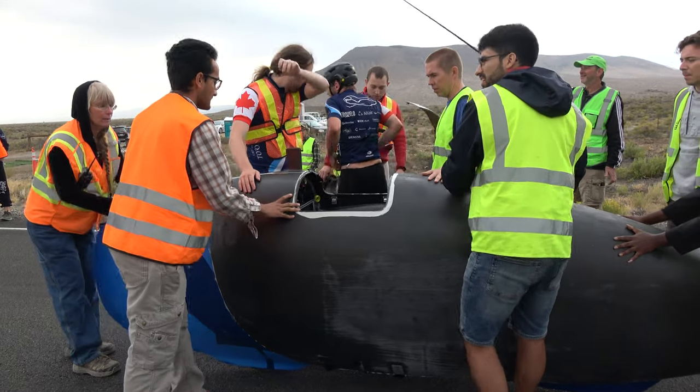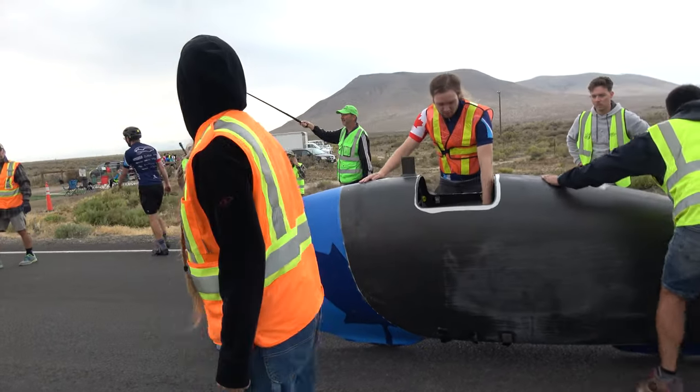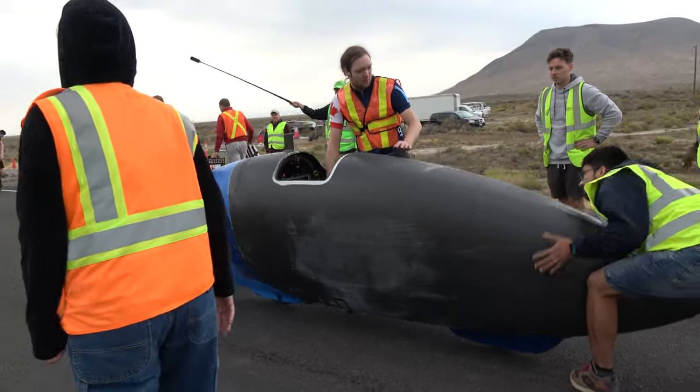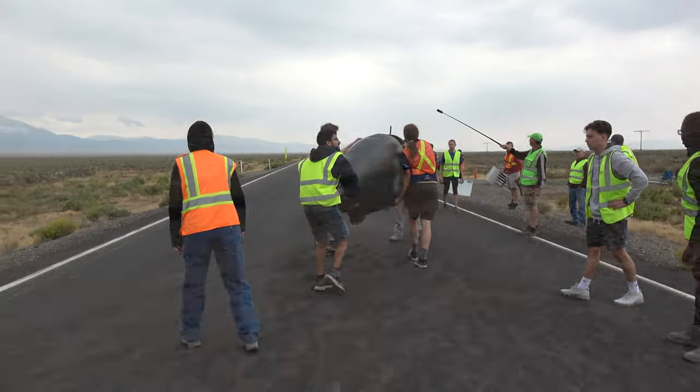Okay, let's get this bike off. The next bike is right here. Need a catch team. Catching Bob. We have to catch Adam. Well, someone has the front. I got the side. Get it off the side, Jim.